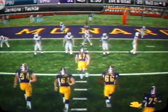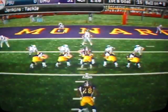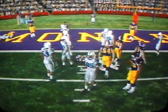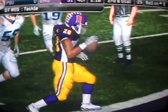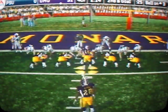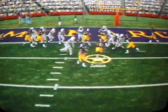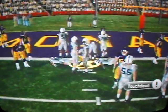First and goal. This is the eighth play of this drive. The Nittany Lions bring in their dime package. A little juke. And he's tackled at the 3-yard line. A pickup of 5. They come out with 4 wideouts. Again, he'll get the call. They get on the board again. Touchdown.